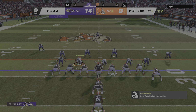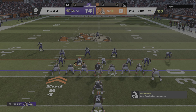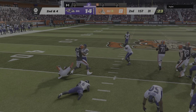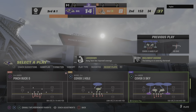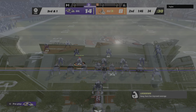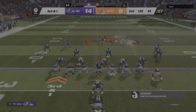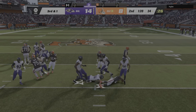They'll come up now 2nd and 4 from the 31. And Chubb will try the middle here. And tackled down after a gain of 3. Leaves him with 1 yard to go on 3rd down. Well, he hasn't made much of an impact in the running game thus far. And after that last run, not much is going to change in that area. He hasn't been able to get anything going. And really, the offensive line not helping him much.